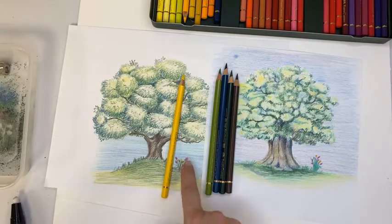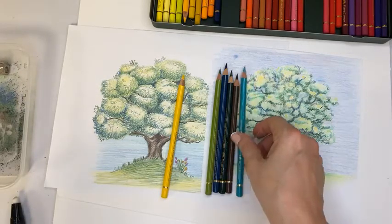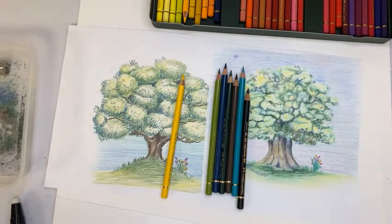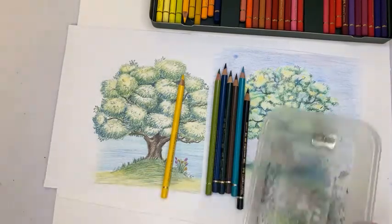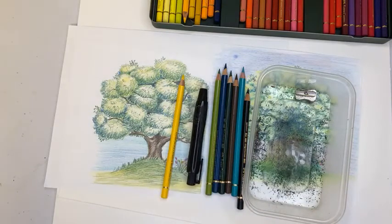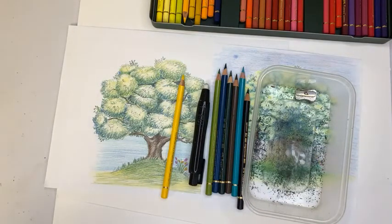And then for a little bit of sea in the background or sky, I'm going to use possibly light blue and a black. So that's the range of pencils that we're going to be using today. And then you're also going to want your sharpener and a little tub to put all your shavings in. And a rubber. So that's what we'll be using.